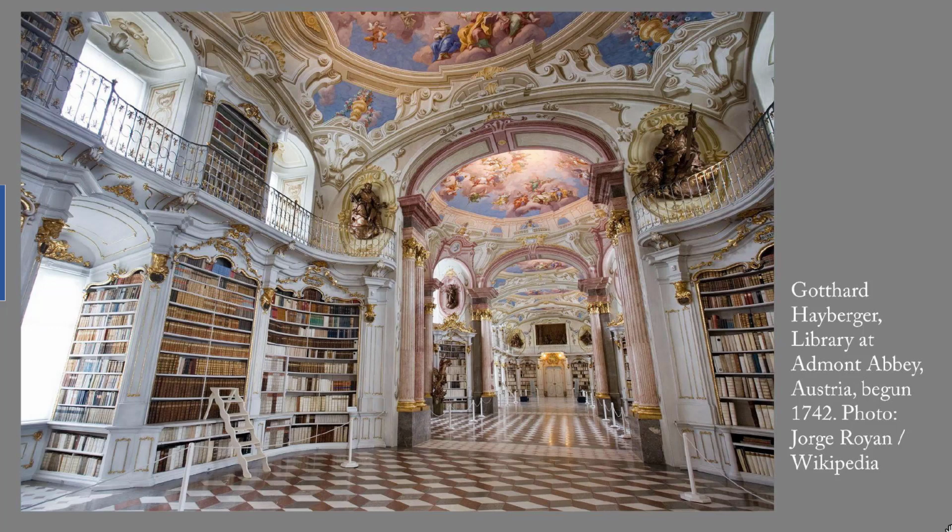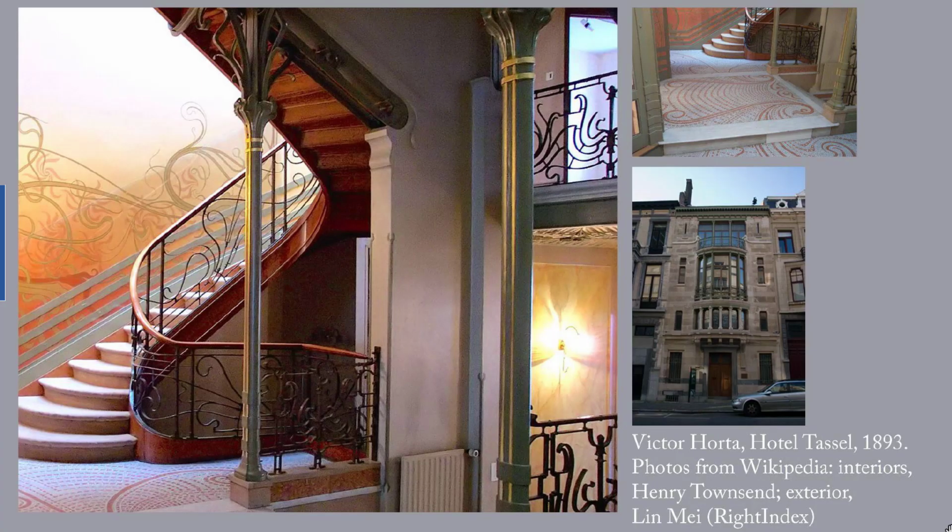This does not look at all like a building that Howard Roark would have designed. However, if you think of libraries as places where you can find the most amazing things, this kind of works. Also a runner-up is Victor Horta's Hotel Tassel in Brussels, Belgium, 1893. The Tassel House was built by Victor Horta for Émile Tassel, scientist and professor.